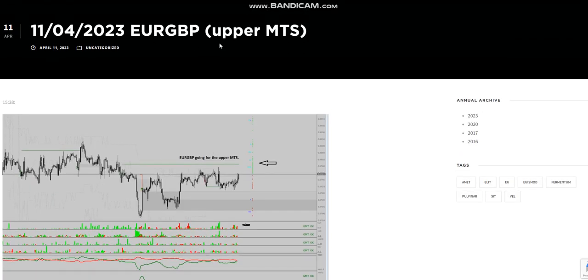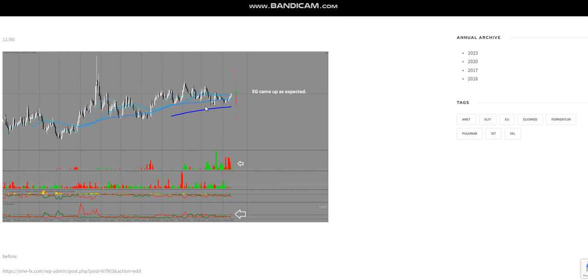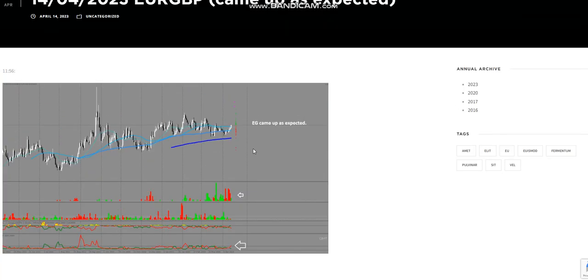On the 11th of April, euro pound. At 3:38 I said euro pound going for the upper MTS, so we had a nice medium term stop target above the price. So I did a long trade, some shorties as well. And on the 14th we see it came up nicely as expected. Okay, nice clean trade there towards the upper target. Also took the moving average on the day chart. Yeah, always look out for moving average targets on the day chart, like here. Perfect example. So another nice trade there, really.